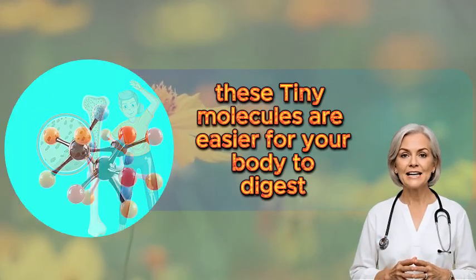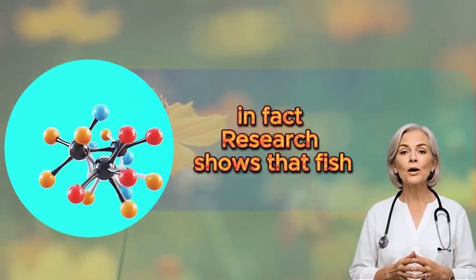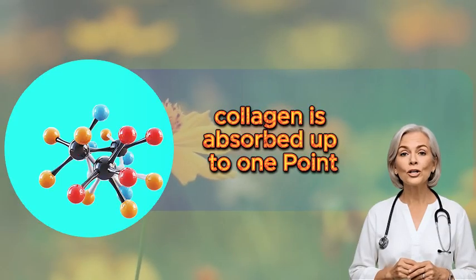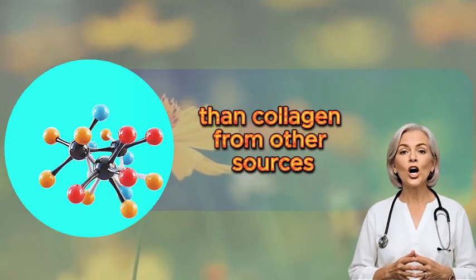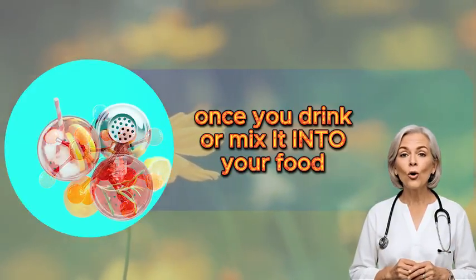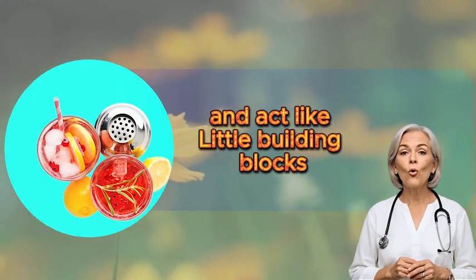These tiny molecules are easier for your body to digest and absorb. In fact, research shows that fish collagen is absorbed up to 1.5 times more efficiently than collagen from other sources like beef or pork. Once you drink or mix it into your food, these peptides travel through your bloodstream and act like little building blocks.